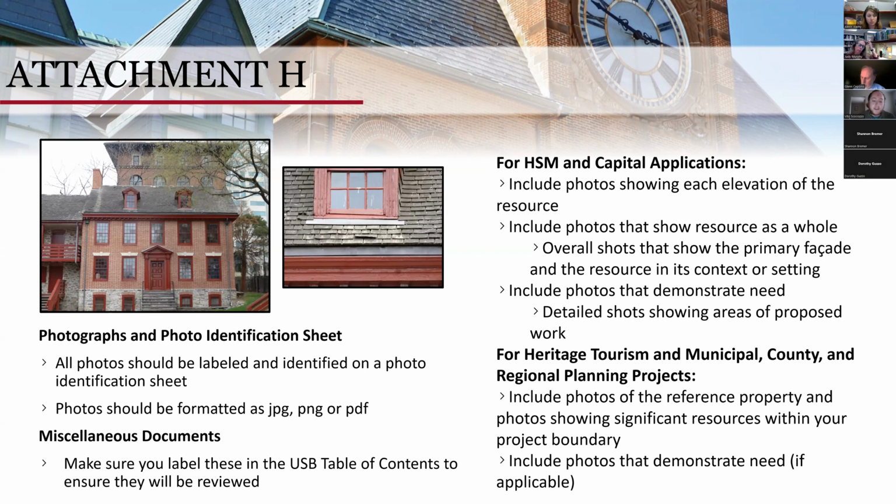We also ask that you limit the amount of photographs, but be sure that the property is well documented. Most of our evaluators are out of state and may not have the chance to see your property or have ever been there. So we want to make sure that they can be familiar with your property without having stepped foot there.